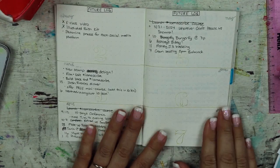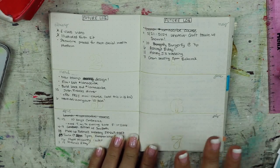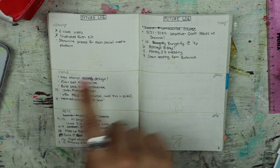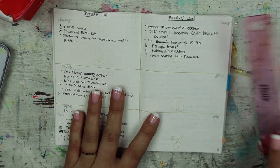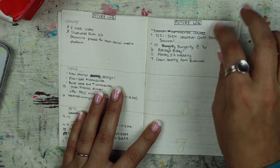I have the future log set up exactly how that Carol Ryder guy does it. And I did just use some stamps with some ink for pretty's sake. But literally, if you wanted to, you could just draw a line and then write it out. You don't have to do the stamps like I did. You see, I didn't make it to June and July.